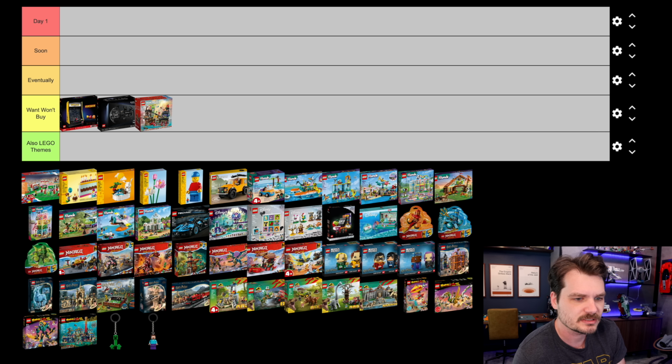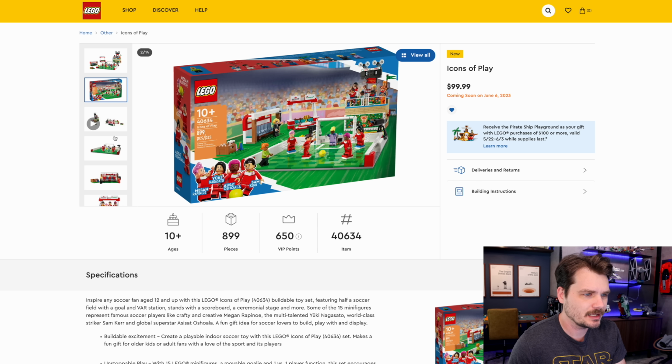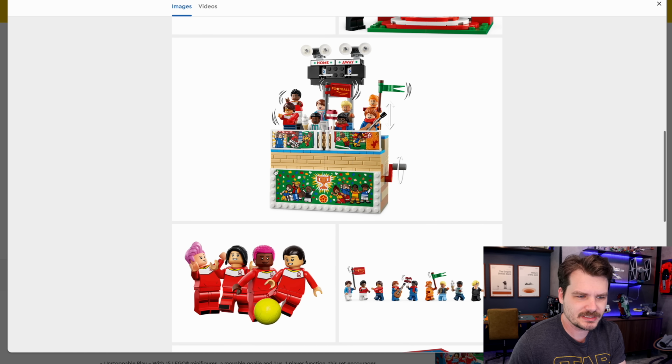Let's look at some smaller sets. Rather, let's get some smaller sets out of the way here so we can concentrate on stuff we care about. Starting with a soccer set, apparently. Sorry, football. Icons of Play. I'm only looking at this one because it seems so out there. $100 for 900 pieces at first doesn't seem too bad, but then you look at it and it's just kind of a soccer field.